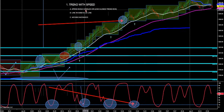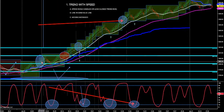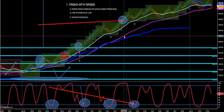All right. So trend with speed, speed box, two candles or less, closed trend box. If you get one candle, like down here, one candle started here, one candle started here. Look at the explosions. It just really gets your mind right. Now, if you use the trend boxes on a smaller time frame, what we're going to do with the automated algo, I'm going to have a higher time frame filter like this. A 9 sim where you can enter off the 3 or 5 sim on a retracement.